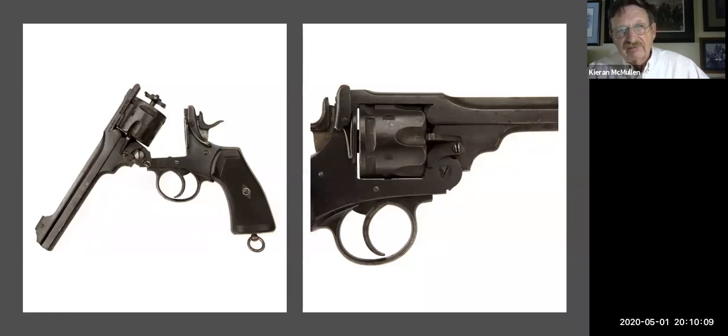It's a .455 caliber, which is a slow-moving, very heavy bullet. If you're hit, you know it. You'll see in the left-hand slide the star-shaped pattern that's the ejector for the spent cartridges. This is what's critical with this gun. If you get dirt underneath that star pattern ejector, it won't close properly, the cylinder will lock up, and basically you have a stone. So Webleys, very fine weapons, but very susceptible to dirt.